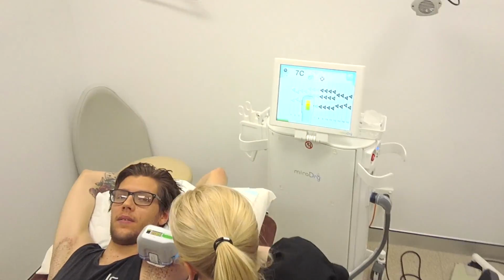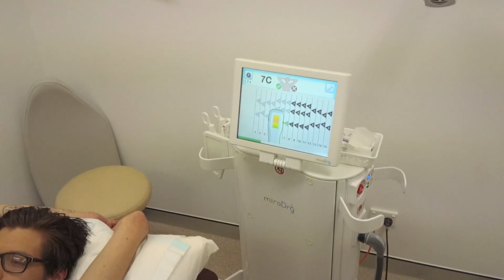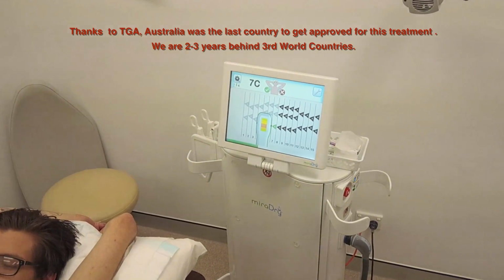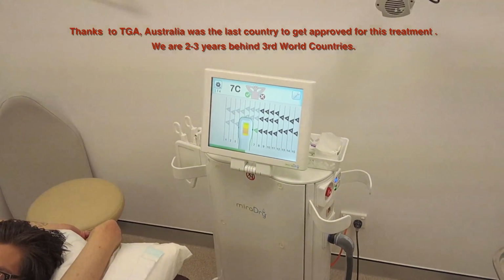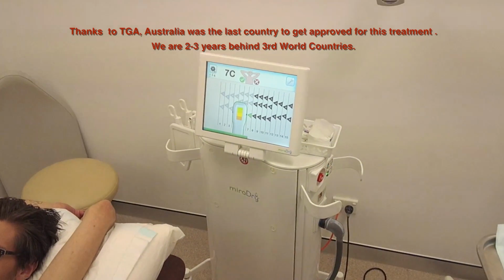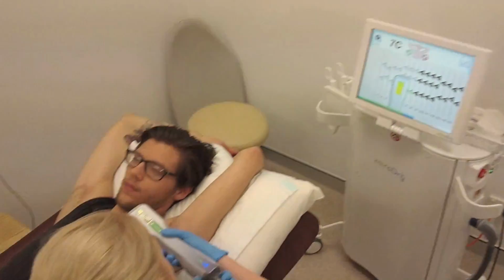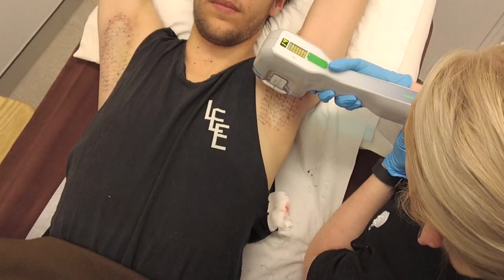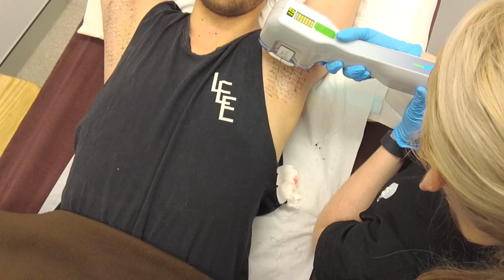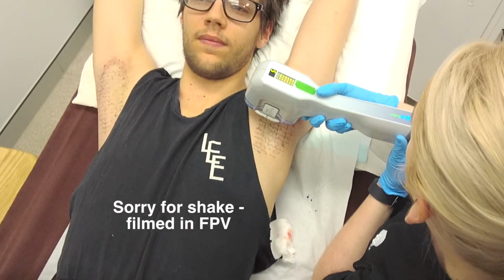So this is serious now. So look, this is the Miradry treatment. Miradry is a company which has been around for about 4 years. It recently got approved in Australia 2 years ago. And how it works compared to Botox is completely different. It uses electromagnetic energy, and this is the device itself. It is a very comfortable treatment once we put anesthesia there. In other words, the area is infiltrated with anaesthetic, and the area is numbed with that.